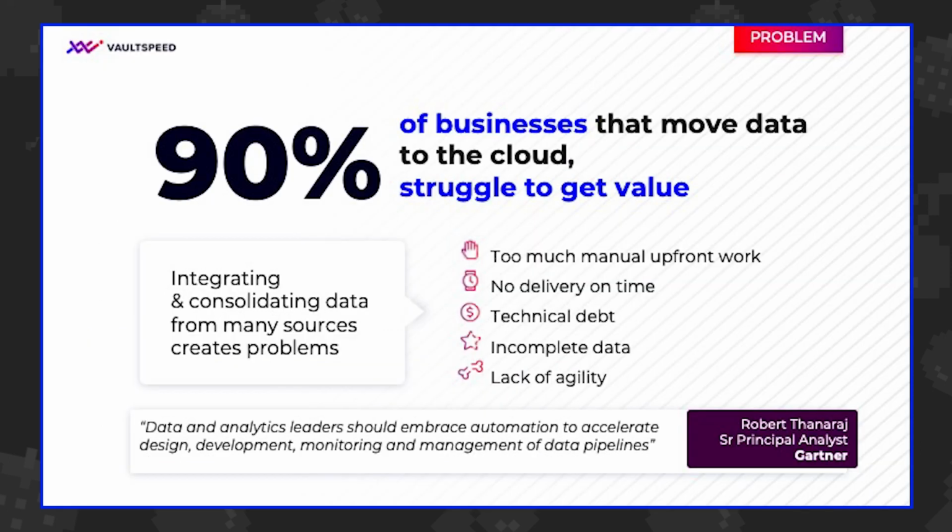A bit about the problems that we solve. We find that customers have a number of problems that make them turn to automation. Often too much manual upfront work. You'll see during the demo Jonas automating the code, and how much time that can save. Time for delivery, in terms of getting that code written and deployed, but also learning new tools, and our tool's pretty intuitive, as you'll see. Technical debt, so you might have some legacy tools which are not cut out for the right job and are causing more issues. Incomplete data, and then lack of agility. These are the key issues that we're trying to solve for our customers.